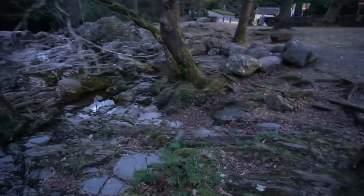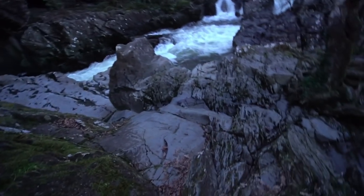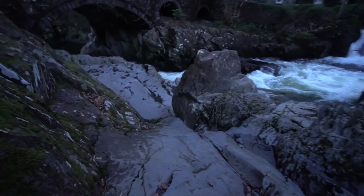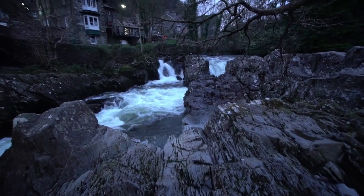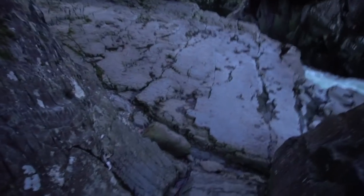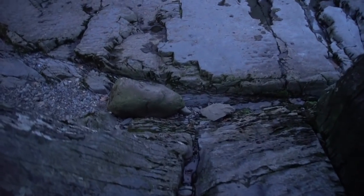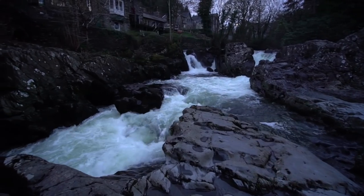I'm going to go down this way, I think. Woohoo! And we made it. Wow. That amount of power is incredible. Imagine being in there. Woohoo!